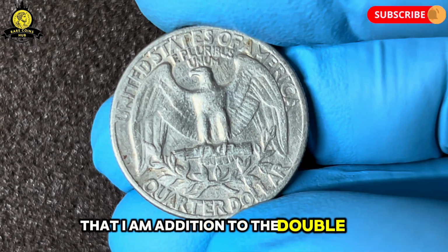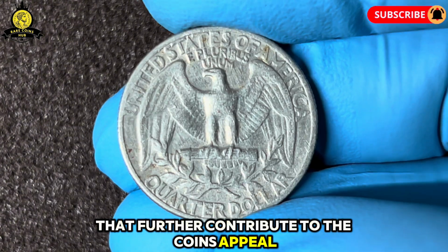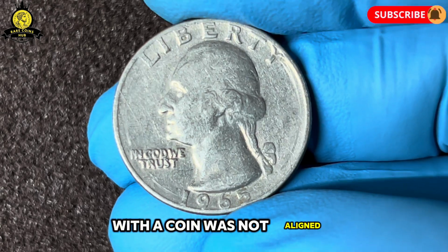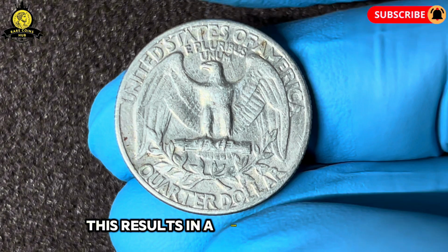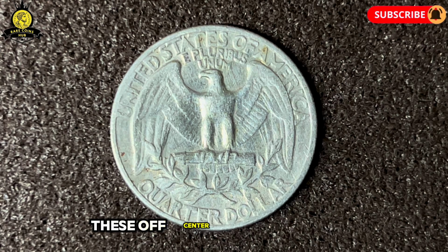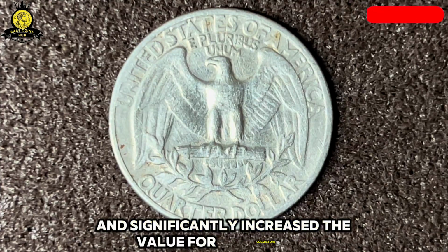In addition to the double die error, there are other minting mistakes that further contribute to the coin's appeal. Some 1965 quarters exhibit off-center strikes, where the coin was not aligned correctly during the minting process. This results in a coin that appears off-balance, with parts of the design cut off or misplaced. These off-center strikes are rarer than typical coins and significantly increase the value for collectors.